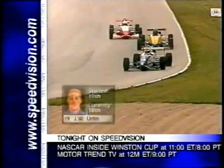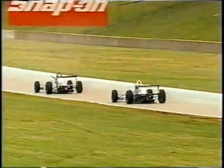Here's the rest of the field streaming through, and it's still Erlin holding on to that one position, but what a great pass unfolding in front. And Harrison has closed up on this battle as well. He'll be in the thick of it here shortly, I would think. Haven't watched his run here yesterday, but this is great stuff, battling all the way through the field.